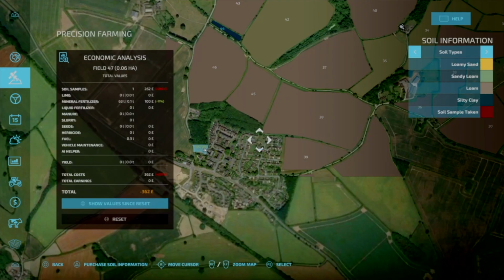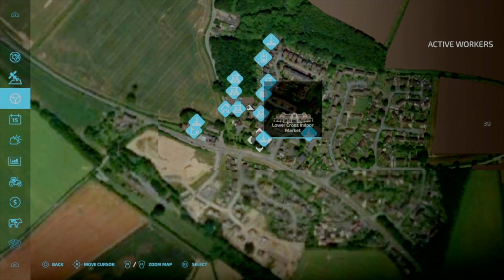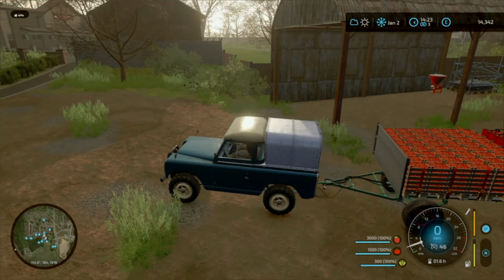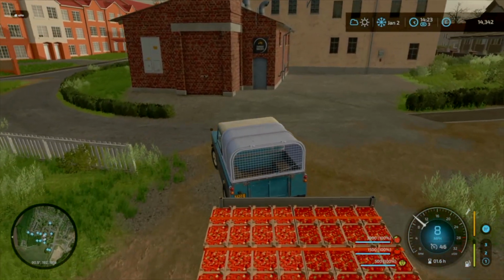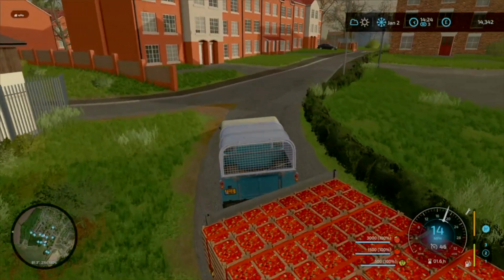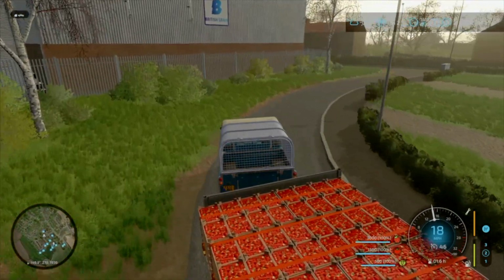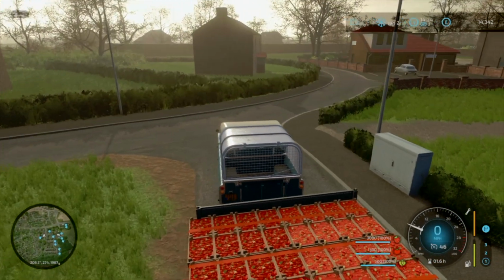Where is that? And the rest, I think I know where Mrs. Holland's is. I think Lower Cross is somewhere around here. British Grain. Lower Cross. Round the corner somewhere. So let's go for a drive and find out. I'm not sure we're going to make a huge amount of money off this. In my head I was thinking we're going to be making a lot to start with. Now I'm not so sure that we're going to be able to afford the chickens.